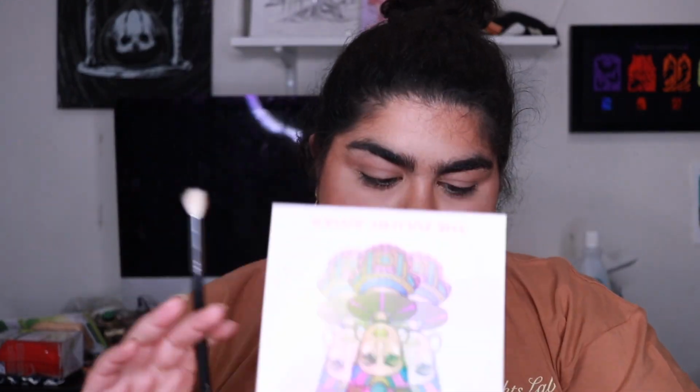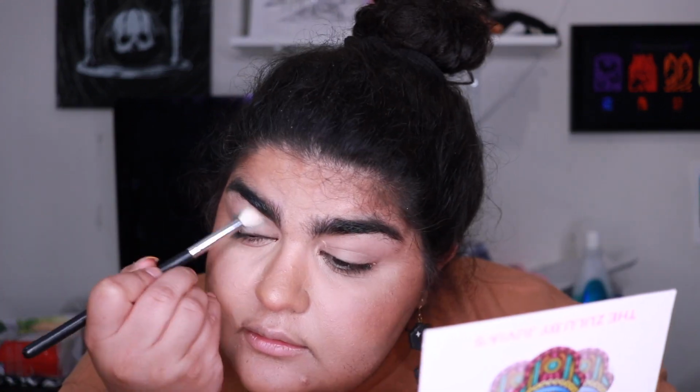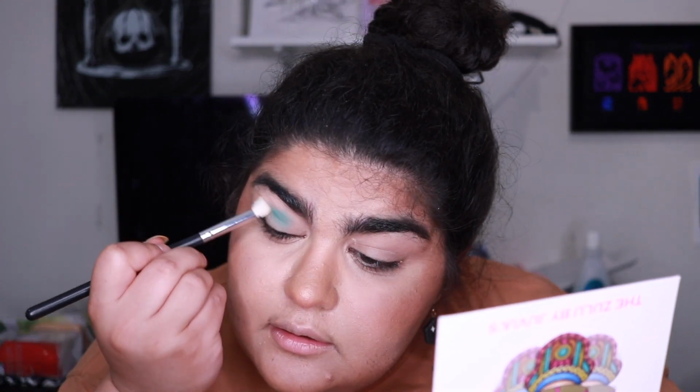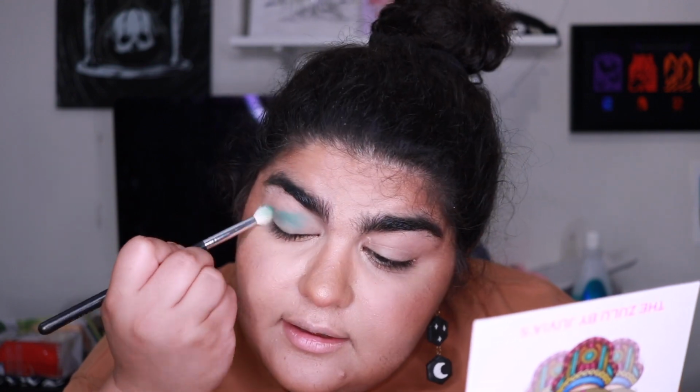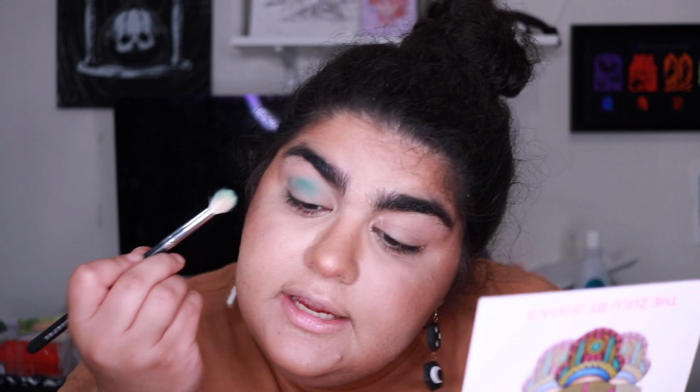Okay, so I'm gonna grab this, they don't have shade names, but I'm gonna grab this green shade and put that all over my crease and such, and just blend it out as much as I can as a bit of a transition shade.